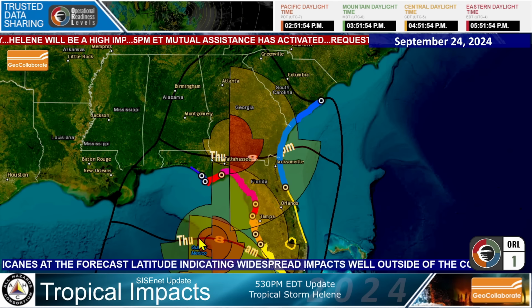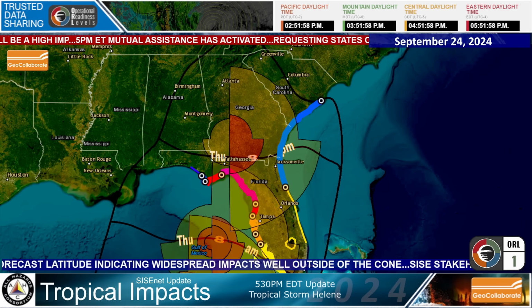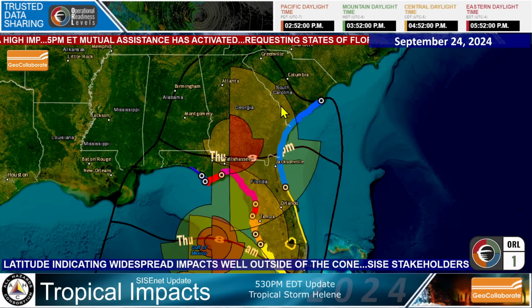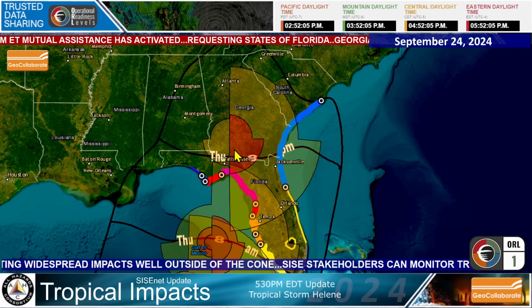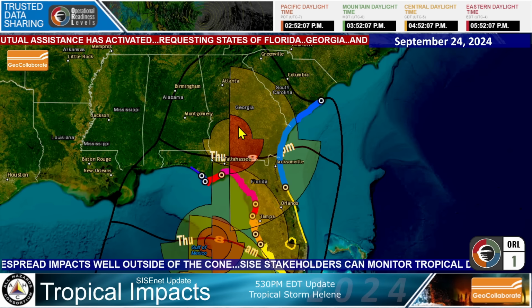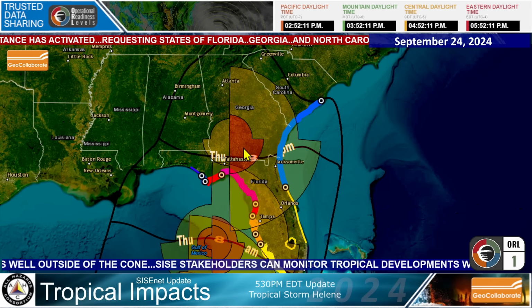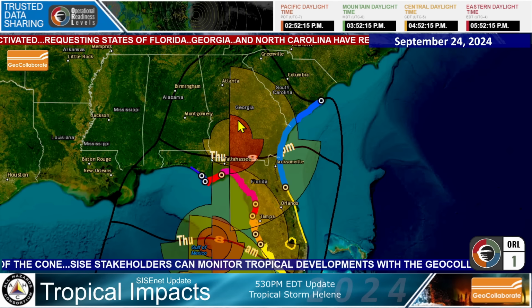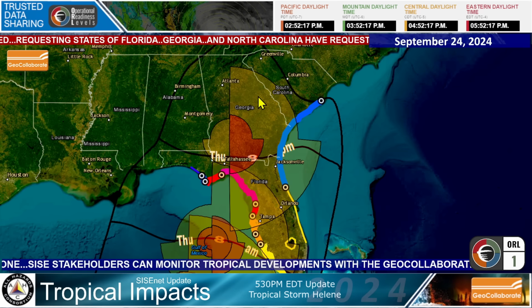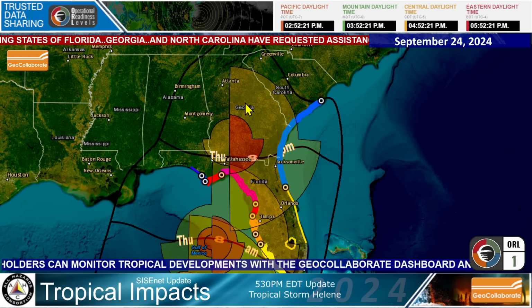So the tropical storm force winds arriving at 8 a.m. on Thursday, but look at the radii of tropical storm force winds once the storm makes landfall. We're talking about 50 to 60 to 70 mile per hour winds all the way up towards Macon, Georgia, and diminishing though a little bit, but tropical storm force winds in the Atlanta metro area.